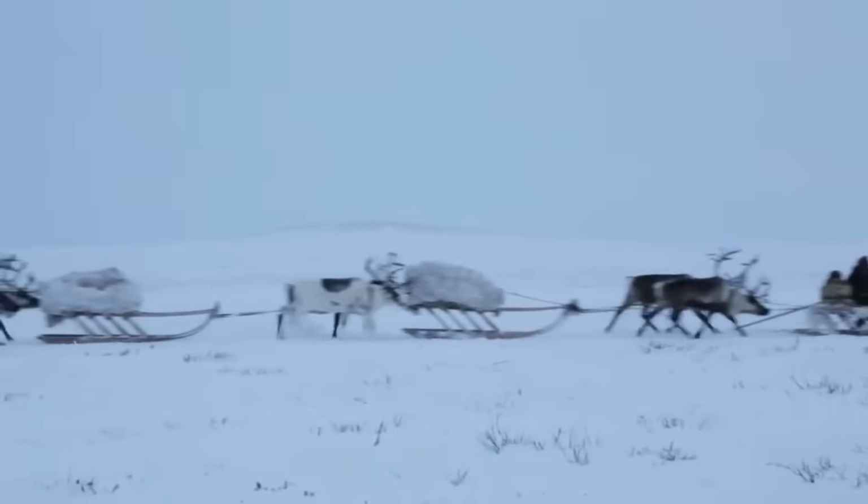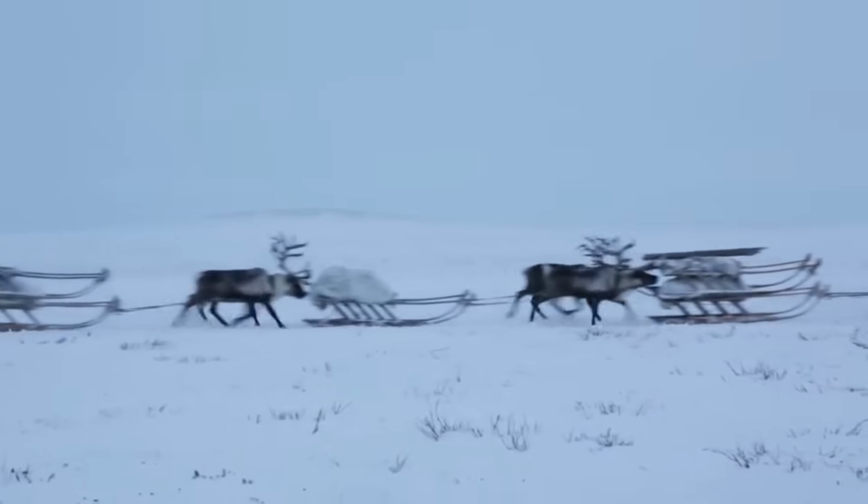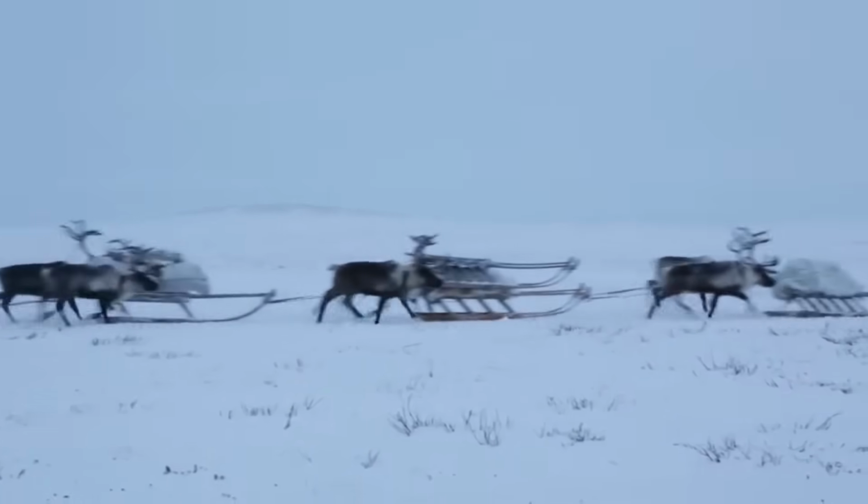The Arctic before fire wasn't just cold and dark, it was a place where human ingenuity was pushed to its absolute limits. The Inuit didn't just survive, they created an entire way of life perfectly tuned to one of Earth's most extreme environments. But change was coming. Someone, somewhere was about to glimpse something that would transform Arctic life forever.